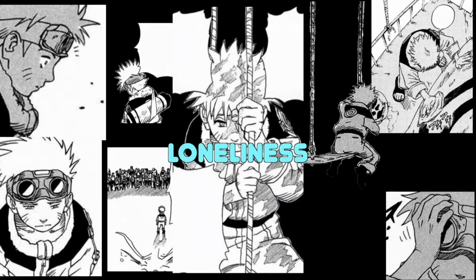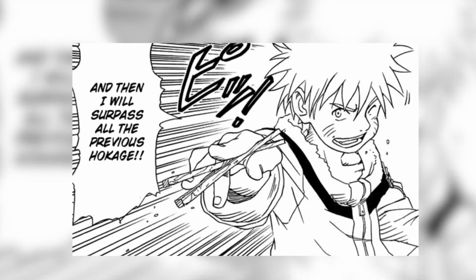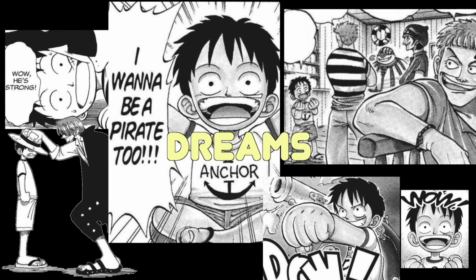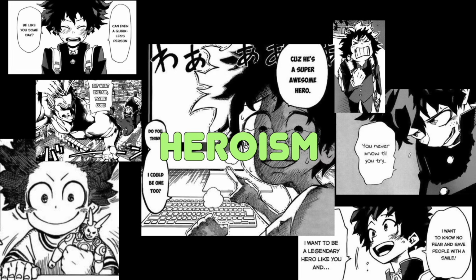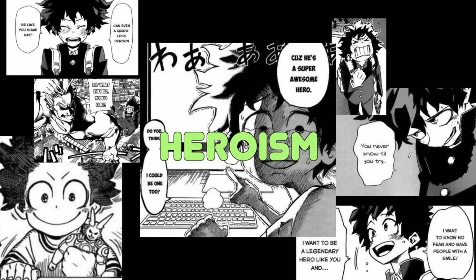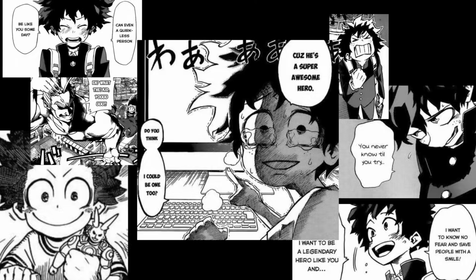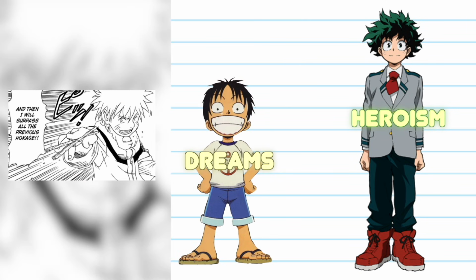Naruto's main theme is loneliness, therefore the main character is battling with his own loneliness. But from this has actually given him a new goal to become Hokage, as he wants to become acknowledged by the people in his village. One Piece's theme is dreams, and has its main character a young boy who idolizes pirates and wants to become one. My Hero Academia's main theme is about heroism, and with the world populated by heroes, the main character is someone that aspires to become a great hero. Having the characters embody these themes has intrinsically now also created goals for the characters to reach. Naruto wants to be acknowledged, Luffy wants to be a pirate, and Deku wants to become a great hero.